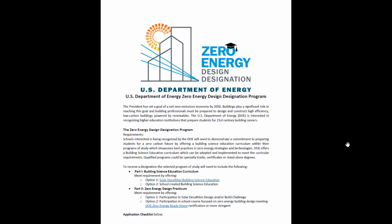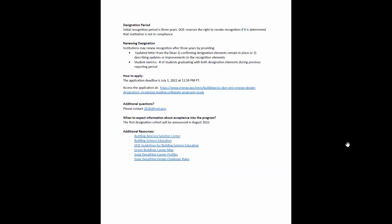So again, as you'll see in the main page here, we've got the goal of this program, and the 2 different parts. And Julia, if you could actually scroll to the next page. Okay, you'll see the designation period is for 3 years. And there's language here that if DOE does find out that for whatever reason, the program of study is no longer in compliance, the designation could be revoked.